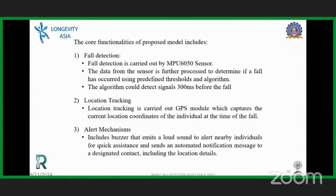And next, the main core functionalities of the proposed model. First is fall detection. The MPU 6050 is the main sensor that detects a fall. Here, the algorithm could detect signals around 300 milliseconds before the fall happens. When the fall is detected, the location is also sent to the corresponding caregiver's phone through the Neo 6M GPS module.